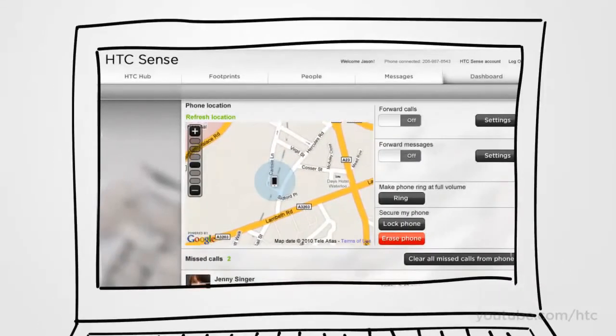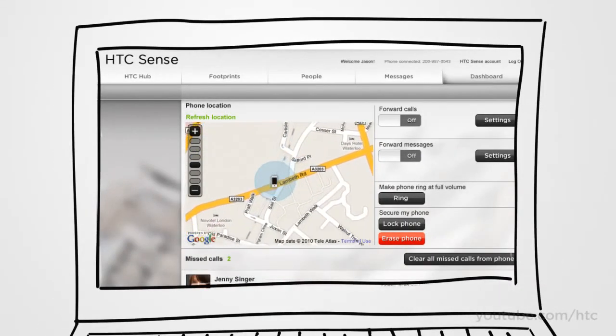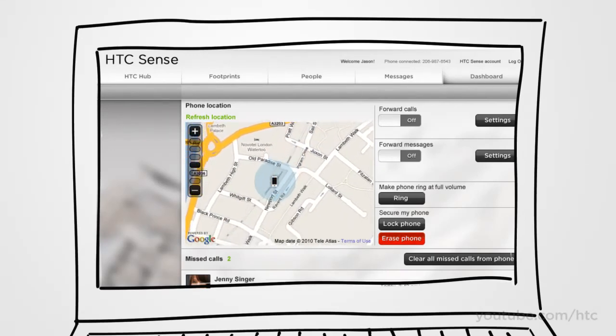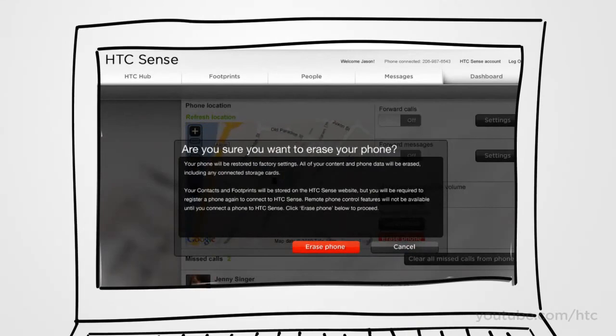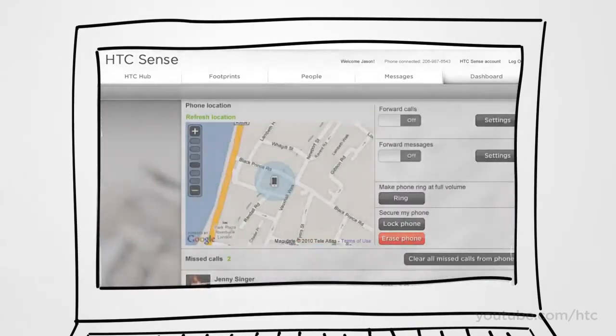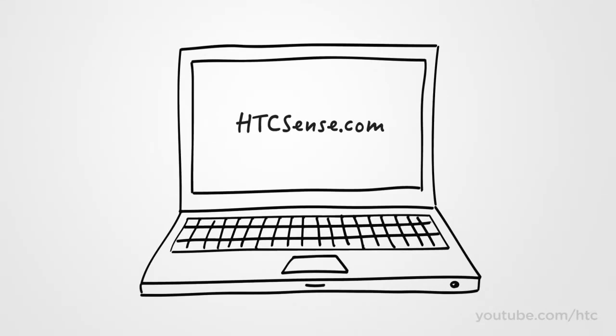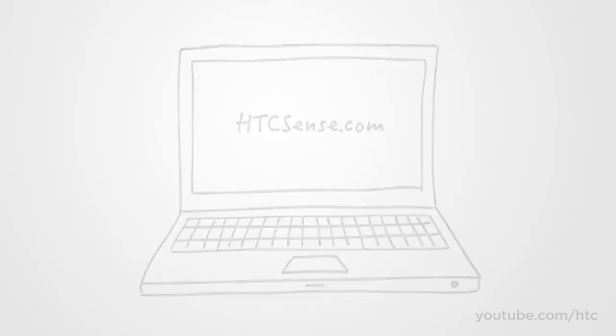And if you suspect your phone is lost for good or stolen, wipe the contents remotely to protect your sensitive information. And don't worry, you'll still have your SMS conversations and contacts backed up on htcsense.com. Find out more about the HTC Sense in the cloud experience by visiting htcsense.com.